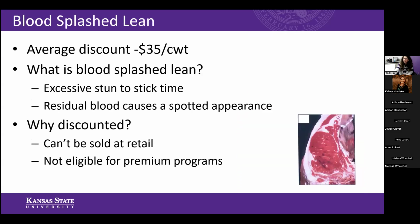Blood splash, this is caused on the harvest floor, and it just looks kind of weird. It has absolutely no impact on eating experience, but it will have a speckled appearance on the surface of that ribeye. Because of that, again, it can't really go into normal food chain pathways, so it will get discounted pretty heavily due to that reduction in what we consider consumer appeal. So how much does the consumer want to buy that ribeye? If it looks exactly like the one on the screen, the answer is they don't want to buy it.